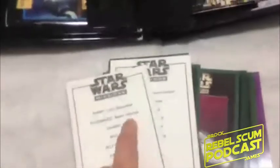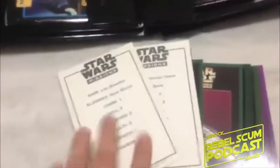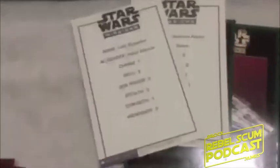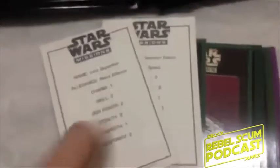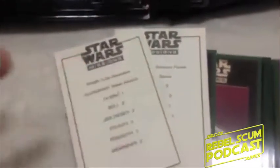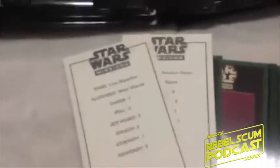See? Like, for example, here's Luke Skywalker. So it tells you he has 1 charm, he has 2 skill, Jedi power, etc. So stuff would come up in the book. Like, say, there's a stormtrooper blocking the way. You have to bluff your way past him. So use your charm, roll a die, and add that to your charm. And if you get higher than 6, you charm your way past him. So Luke's not a very charming guy.